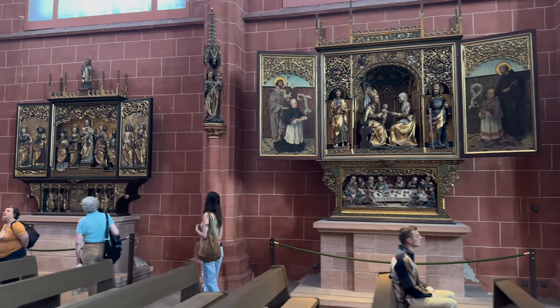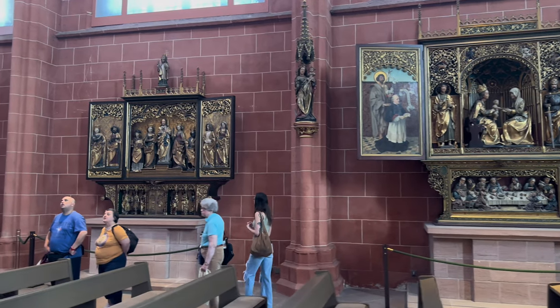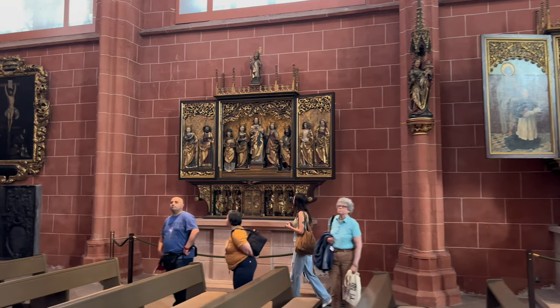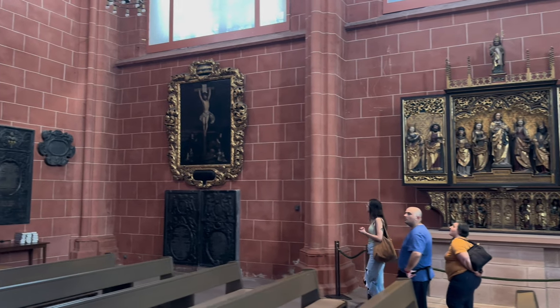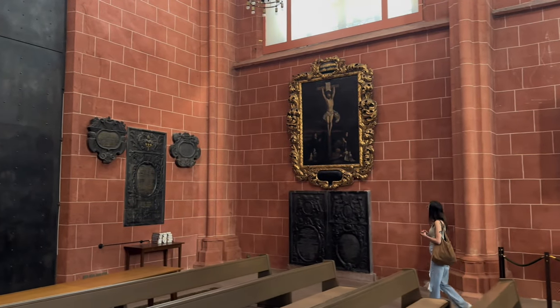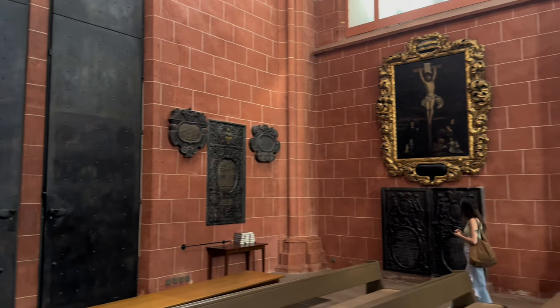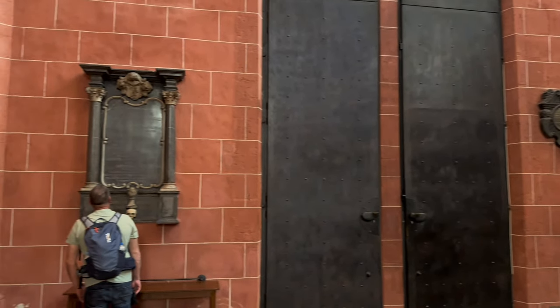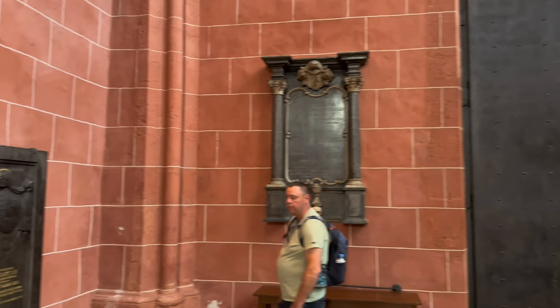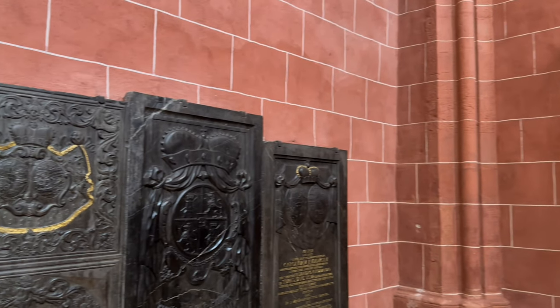These legends and stories add an extra layer of intrigue to Frankfurt Cathedral, making it not just an architectural masterpiece but a place of wonder and spiritual significance. Whether you come for the breathtaking beauty or to immerse yourself in these captivating tales, a visit to this sacred place is sure to leave a lasting impression.